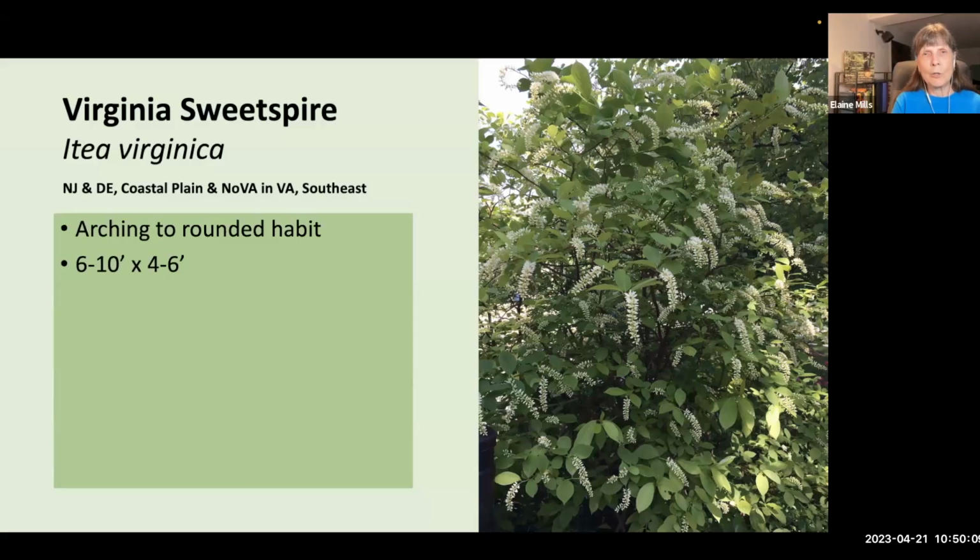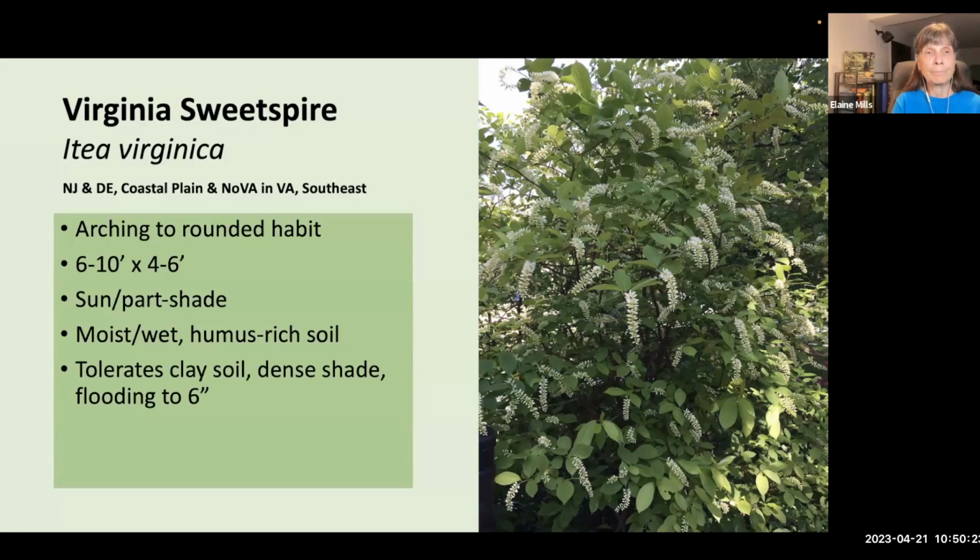It has an arching to rounded habit, reaches 6 to 10 feet in height. It can grow in either sun or part shade, and it likes moist, humus-rich soil. It tolerates clay soil, flooding up to 6 inches, and even dense shade. It is luckily deer resistant. It's one of those shrubs that is particularly prone to suckering. And I'll discuss this in a little more detail in a moment.